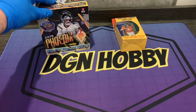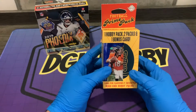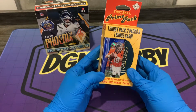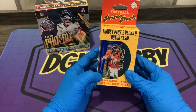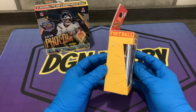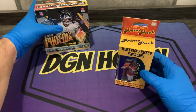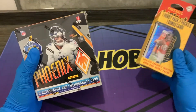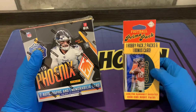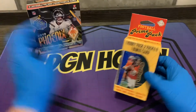I did mention in one of my other videos that I had a Phoenix hobby. And I think I ripped one of these probably last video or so. I found this at Walgreens for $5. One hobby pack, two packs, and one bonus card. Look for highly random inserted high-end hobby packs. The other one wasn't anything, but I'm starting to just mix and match the hobby with one maybe lower tier product, usually a jumbo blaster or something like that. I haven't opened any of this, so I'm excited to see what this has to offer. But yeah, let's get to it.